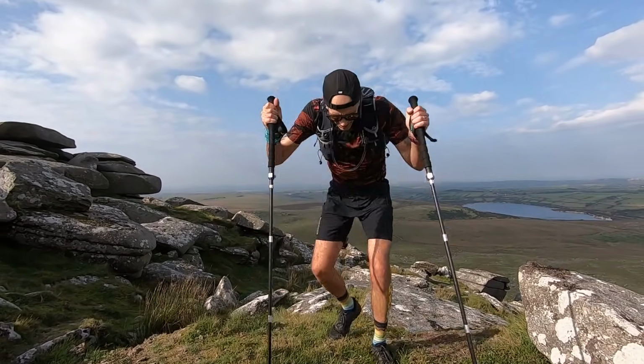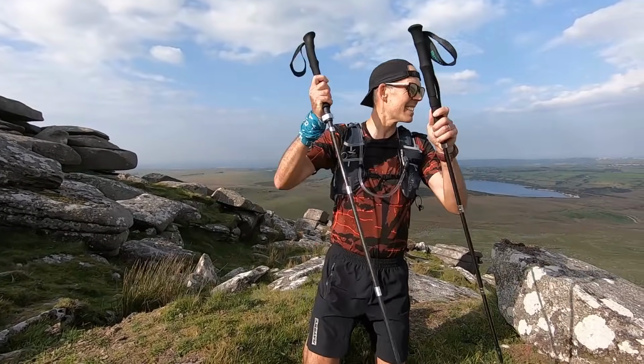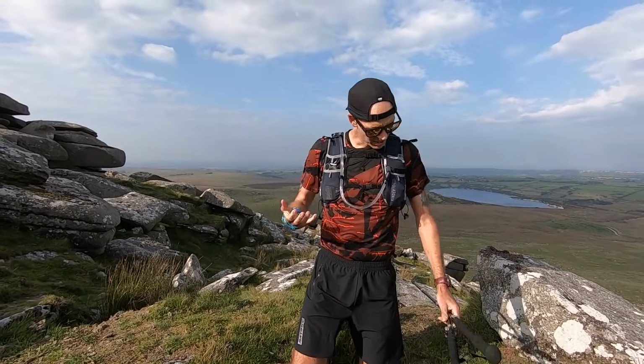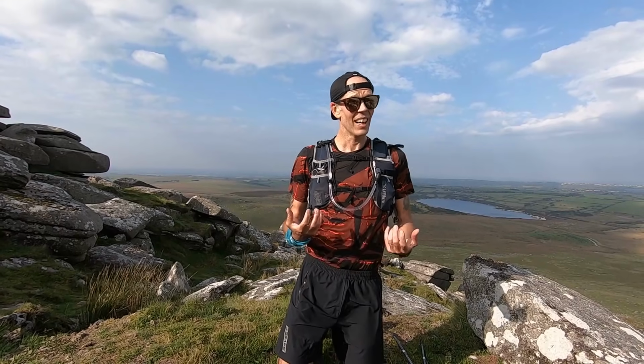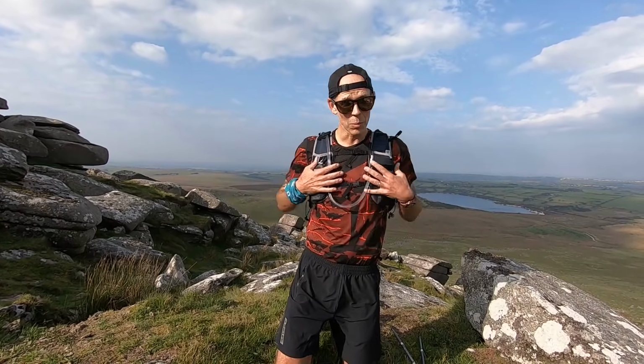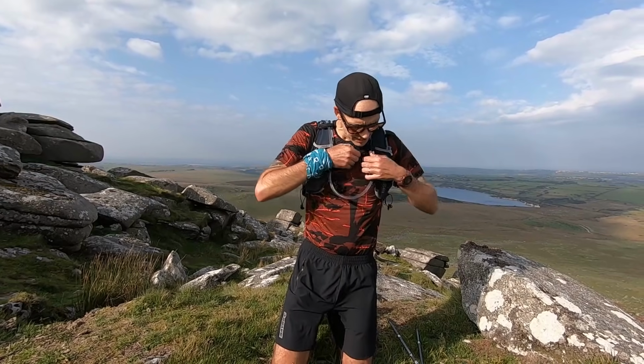Right, we're at the first tor, we're out of the wind. So I thought I'd just take this opportunity to take the pack off, just to show you how much kit I've fitted in this pack, because I am super impressed with the volume. With all this kit in, the bladder, the water, there's still no bounce, there's still no movement. So let's take this off.